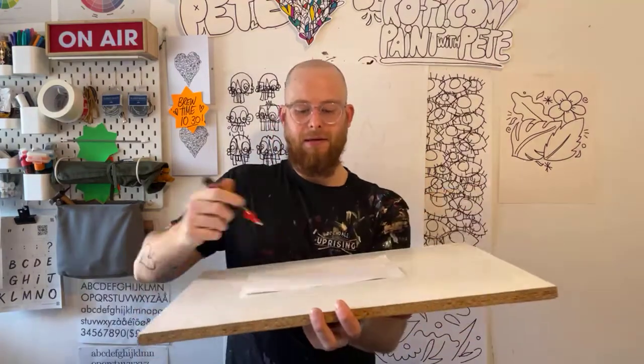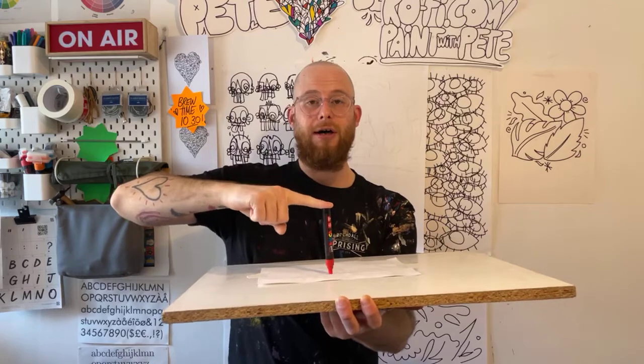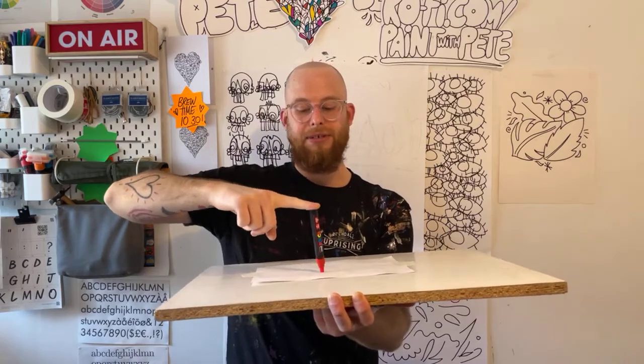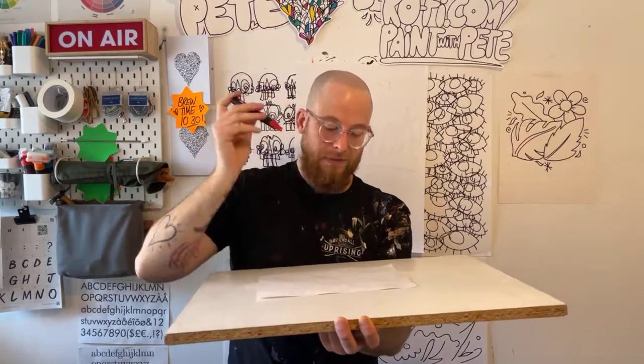Good old shake. And then hold it flat with one finger. Press down a lot, in quite rapid succession, but so you're not lifting the pen up and slamming it down.